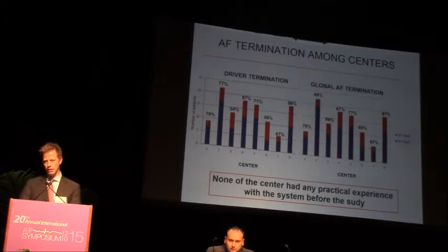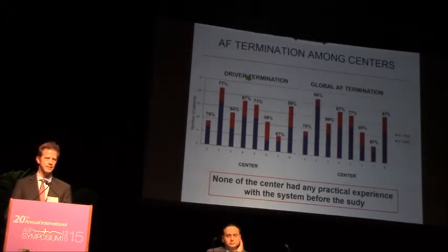This is the results depending on the centers. So you see that for the driver ablation here on the left, it resulted in AF termination from 36% for one center to 78% for another center. But basically, except for this center, all of the centers had at least 50% of AF termination. And for the global AF termination rate, you see that it ranges from 55% to 86% of AF termination. Very importantly, none of these centers had any practical experience with the system before the study.